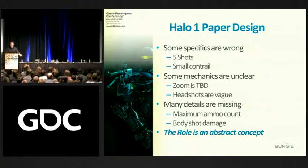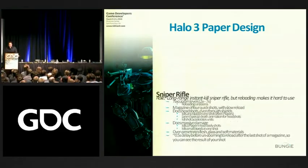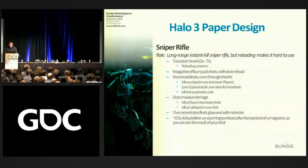But that's okay. This is paper design. Paper design is about role, which is an abstract concept. So now let's look at Halo 3's paper design. It's a little bit longer, a little bit more organized. It ought to be. This is the third time we did it.